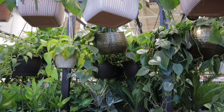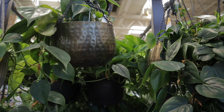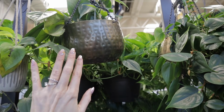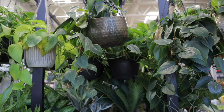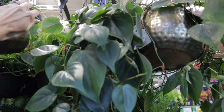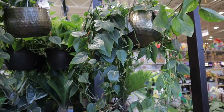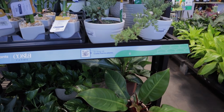Calatheas. Ooh, I think these pots are really beautiful. The brass looking ones, or I don't know what, it's really nice. I love it with the dark green of the Hartley philodendron. How much is this? Let's see if we can see it. Sometimes it's really hard to find the price on things. $24.98. Okay, same price as a lot of the hanging pots, and I like that one a lot.